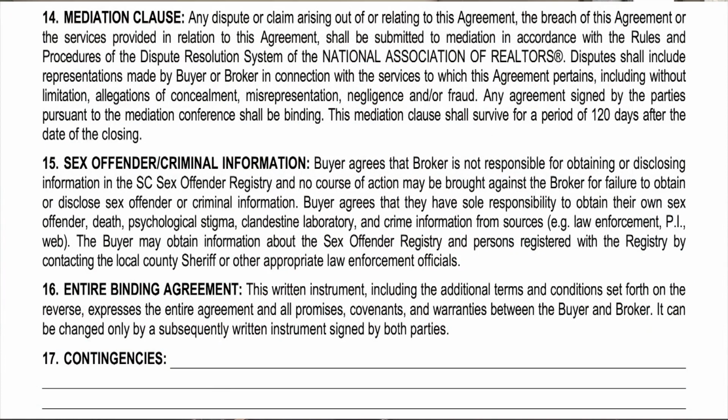Disputes shall include representations made by buyer or broker in connection with the services to which this agreement pertains, including without limitation allegations of concealment, misrepresentation, negligence, and or fraud.